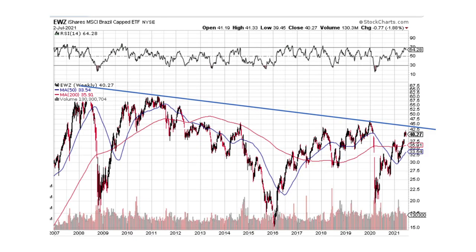EWZ, iShares Brazil. We've got the downtrend line. It hasn't broken yet, but it's looking like it wants to go up into it. Higher lows all through here. So that looks pretty good.